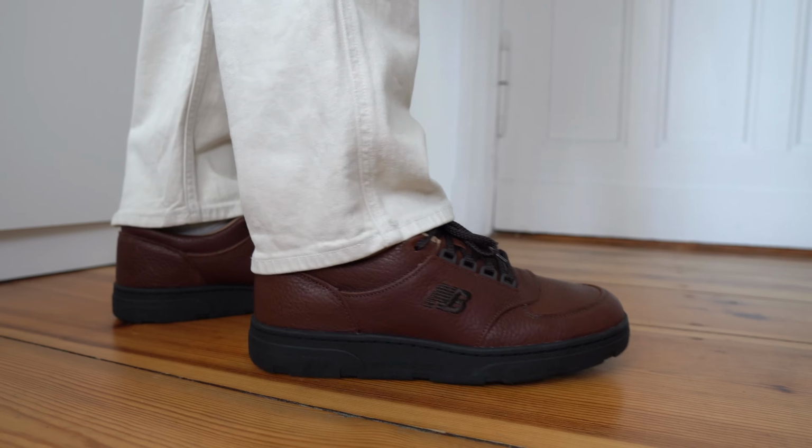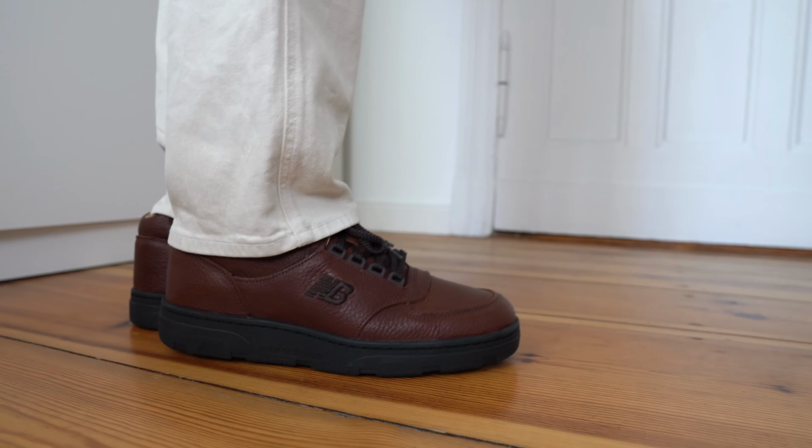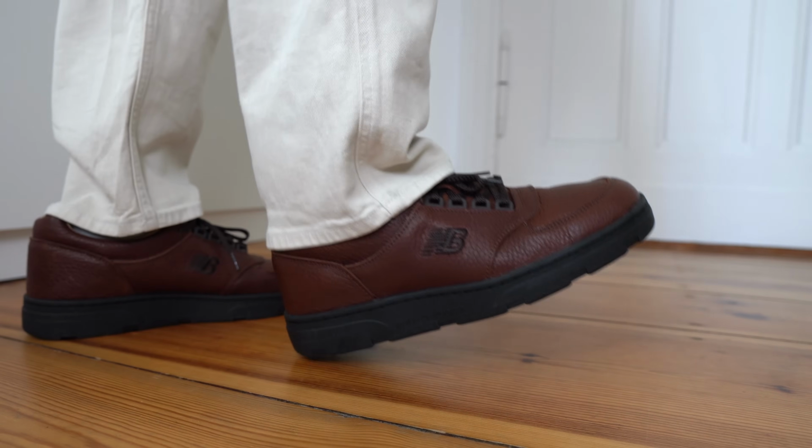And for sizing on these, I definitely got this in my wrong size. I tried getting them in my true size and they're a bit big. Definitely feeling some heel slippage here. So I think for most of you guys, you can go down half a size from your true size.